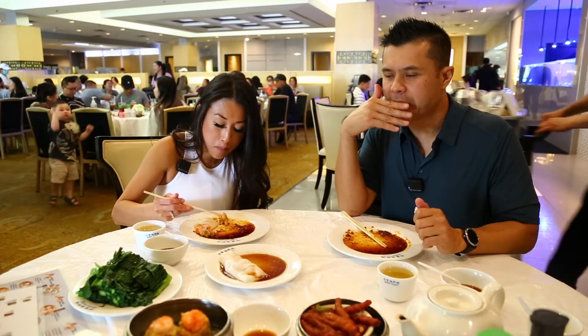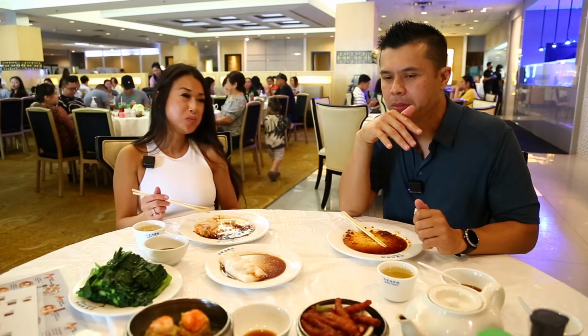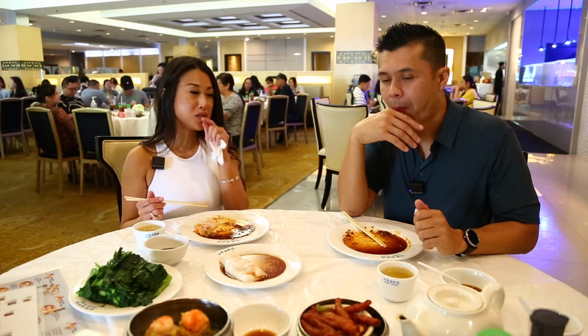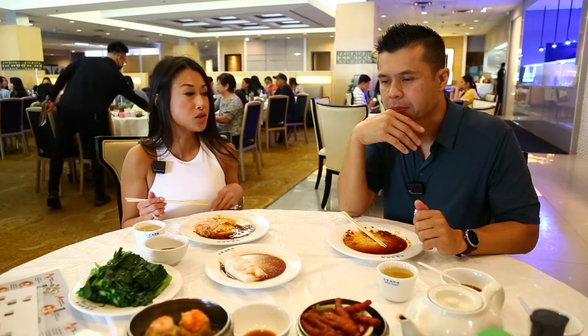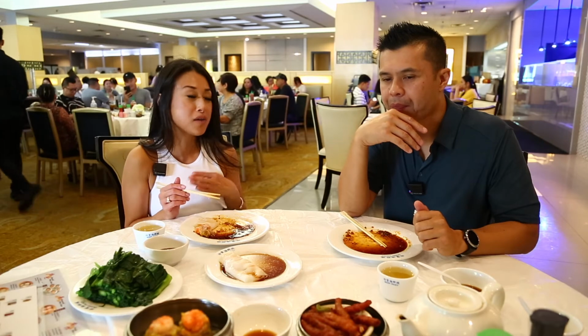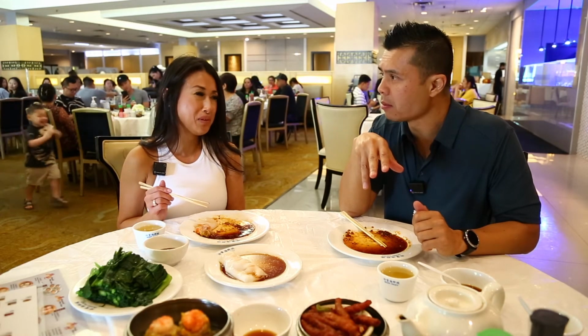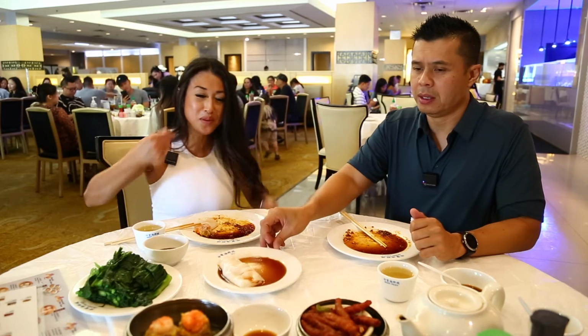All right, should we do the chicken feet next or the steamed bun? I know what I want. I know what I don't want. I don't know if we should do the chicken feet before the steamed bun. But the steamed bun is a little bit more on the sweeter side, so you kind of finish it off. You know what? Let's just get it out of the way. Oh, the chicken feet? Yeah, let's get it out of the way. Okay, let's do it. Oh my gosh.